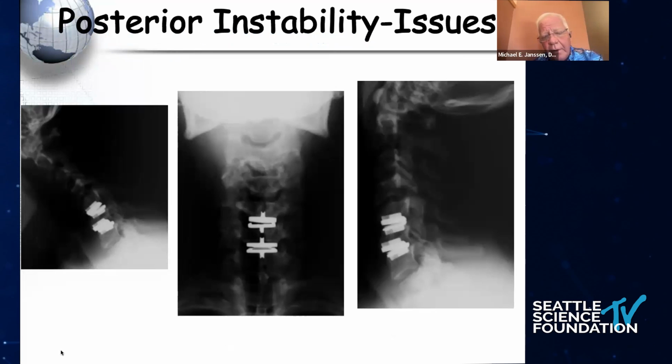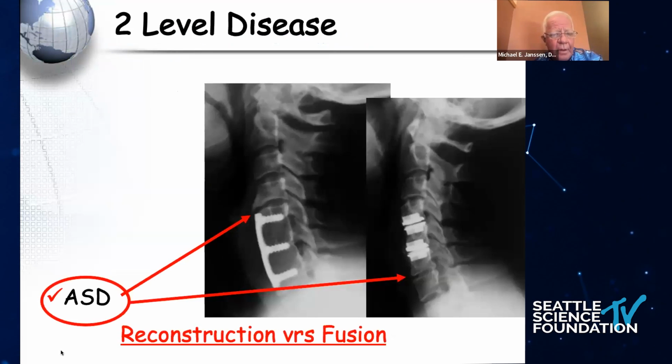So I think we can learn a lot by looking at and analyzing all of these. What do you do in adjacent level disease? Well, here's a classic example. This is a patient on the left that had a fusion for 2 levels, and that was adjacent level disease. Yes, you could say the plate was a little close, less than 2 millimeters from that disc space. Maybe that's why they got that osteophytic problem, compared to doing a 2-level arthroplasty, where I don't see the same disease at the level below.